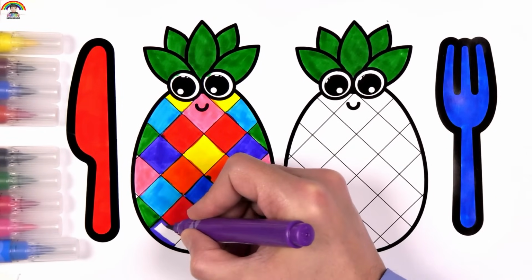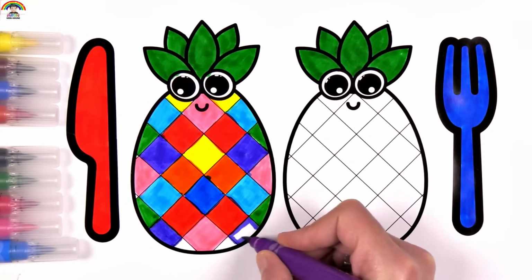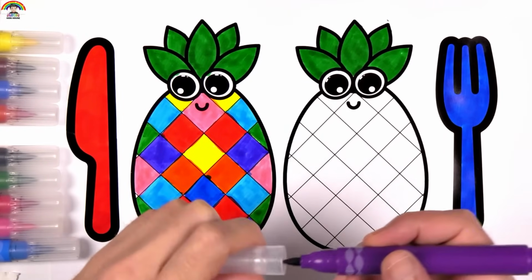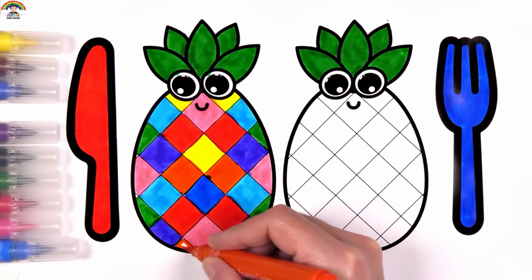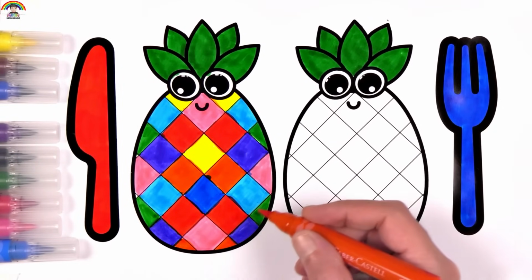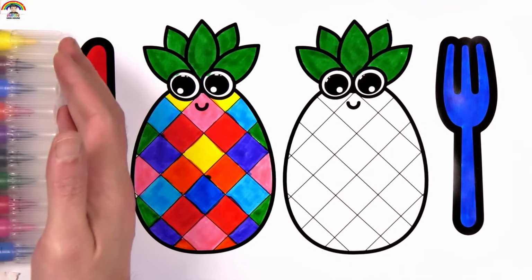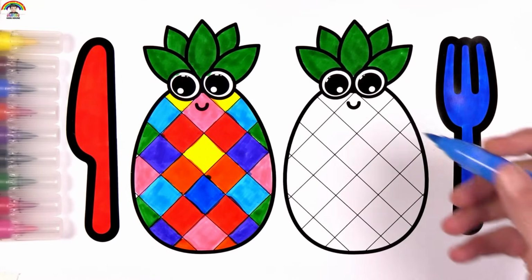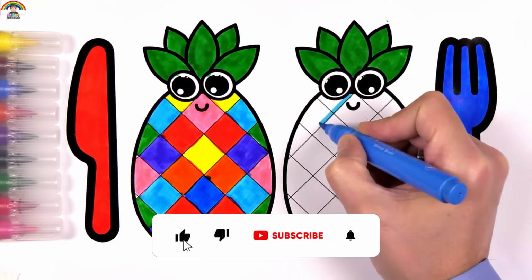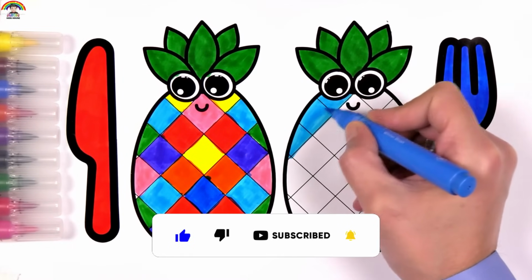Indulge in luxury with the purple color. Purple color. Explore the warmth of the orange color. Orange color. Dive into the depths of the blue color. Blue color.